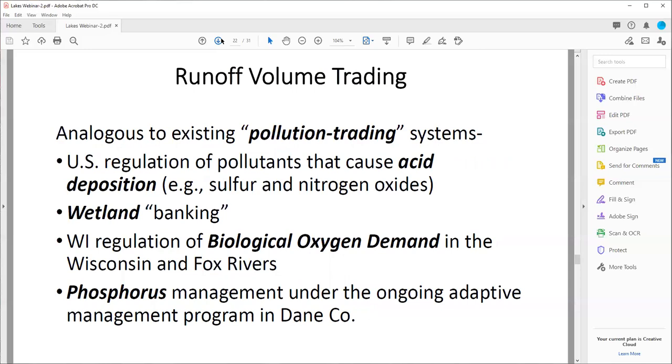Now, the reason that our 100% control was blocked by the legislature was the fear that it was going to be costly, that it was going to raise the cost of a house, and people weren't going to want to live in the Madison area. They're going to move out further, and from an environmental point of view, that's even worse. And so the way we dealt with that was to say that we would have a form of pollution trading.